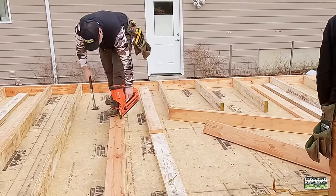There's Kyle on the right-hand side filling in that other piece. He's tacking it. I'm going to come back to that. Now I've got the 6020, but like an idiot, I went the wrong way.